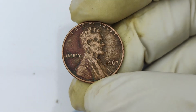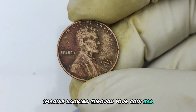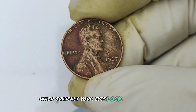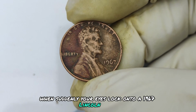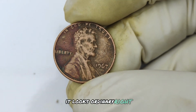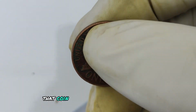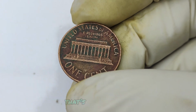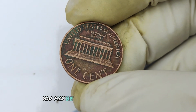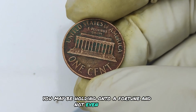for wealth. Imagine looking through your coin jar, casually sorting through your pennies, when suddenly, your eyes lock onto a 1967 Lincoln penny, one that's missing the mint mark. It looks ordinary, right? But what if I told you that coin could be worth thousands of dollars? That's right, thousands. But don't get too comfortable. You may be holding onto a fortune and not even know it.